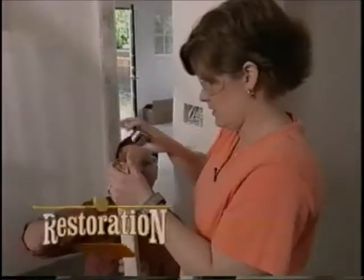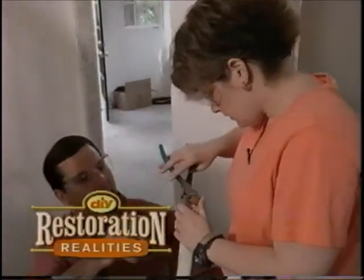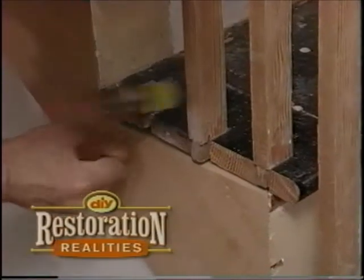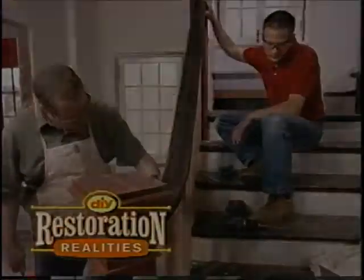Yeah, it is. I guess having all the parts to our restoration puzzle isn't quite enough. When we come back, we'll take the remaining pieces and find out where they fit. Stay tuned.